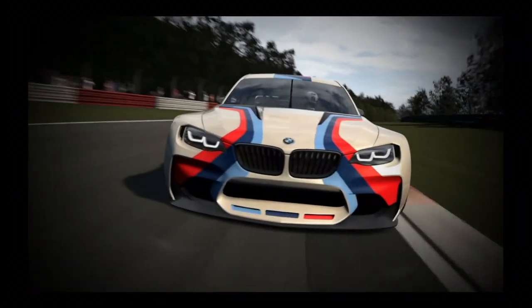This car is pure BMW sportiness, pure BMW dynamics. It's a precise driving machine that just looks the part and actually drives exactly the way you expect a BMW to drive.